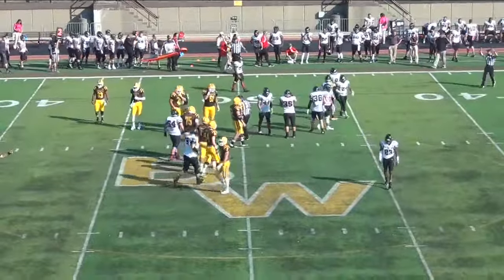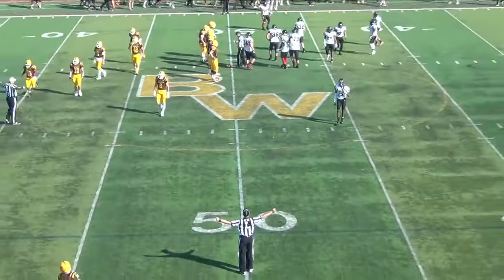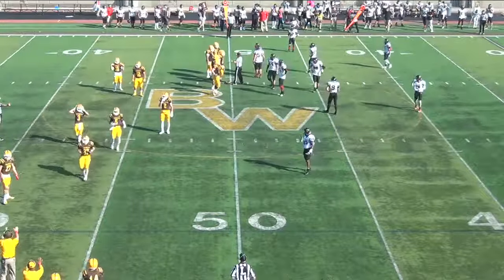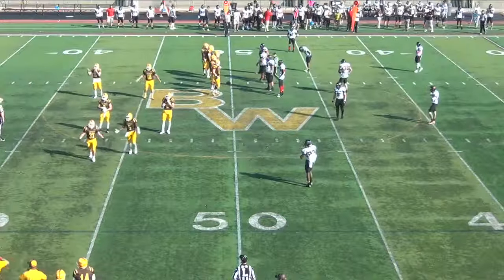Yeah, gets the ball out to midfield. That's a good bit of running there by Hudson. He took a pretty good pop on the play, but he ran over a linebacker too. So good job right there to not only move the chains but get some yardage after the contact as well.